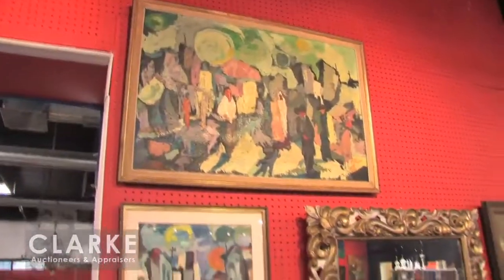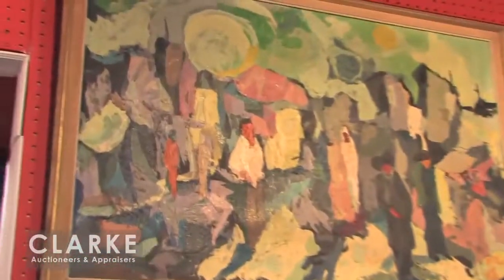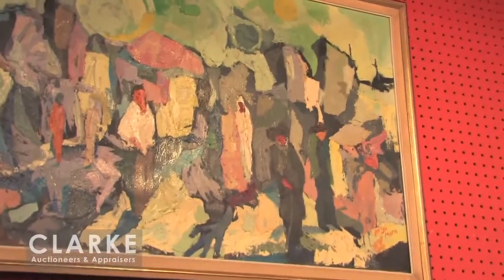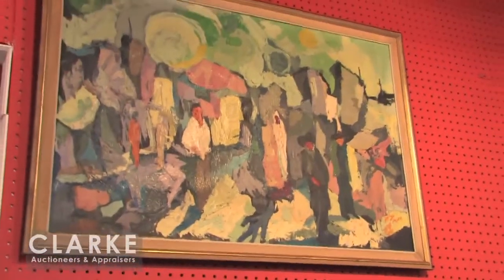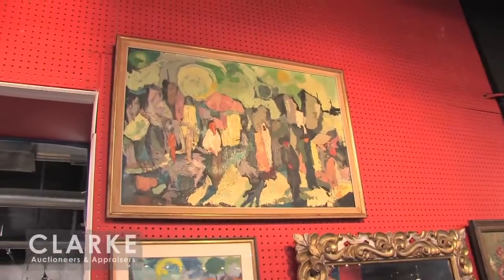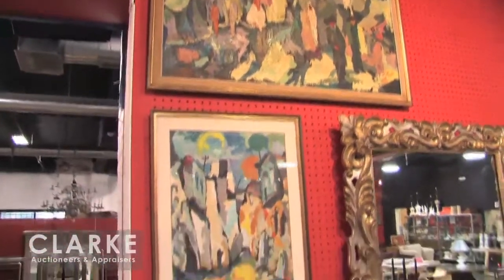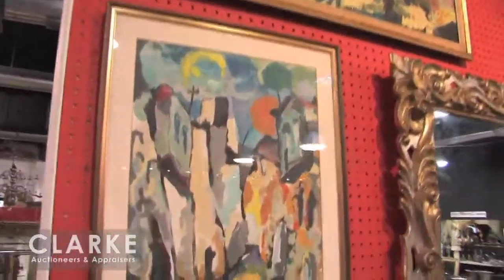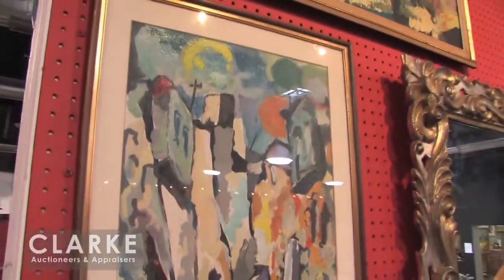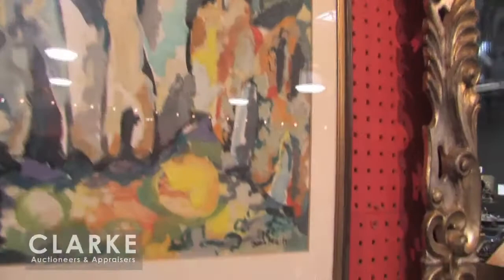Up here is a wonderful oil on canvas by Jonah Mak, an Israeli artist. Nice mid-century piece, wonderful use of colors, shape, and form, kind of Fauvist going onto Cubist. Really nice painting. That's going together with this gouache on paper, another beautiful streetscape by the same artist. Again, minor listings, but beautiful paintings and very well executed.